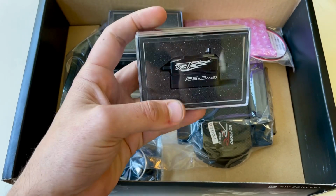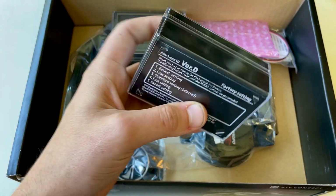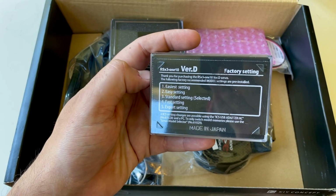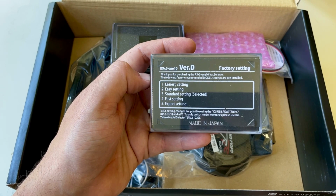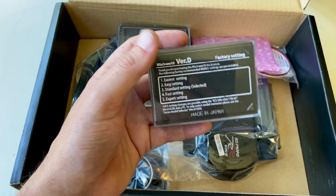So here's the RSX3110 version D servo. Pretty cool stuff. I'm excited by this. I've read a lot of great things about it. Oh yeah, there we go. This is exactly what I was just talking about. 1 through 5, it comes on standard from factory, so I'll probably leave it on that to start with. I'm not sure if I'll ever mess around with it at any point. Maybe I'll try easier, maybe I'll try faster, who knows.